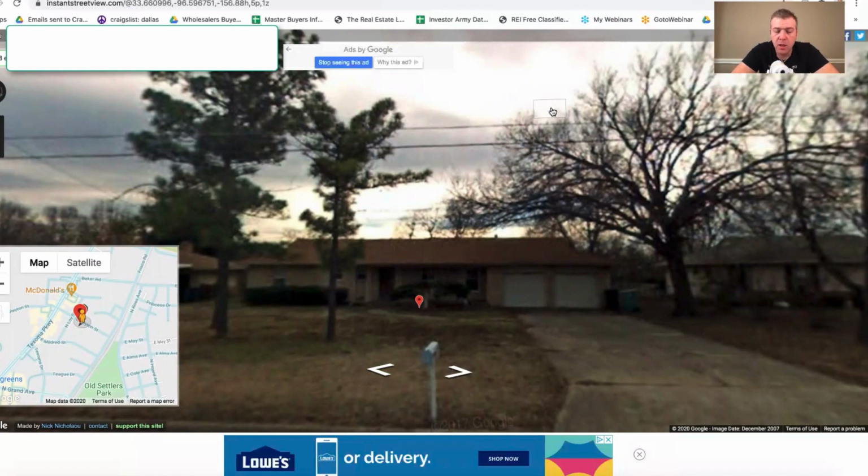So on this specific property, a bunch of people had come before me and they kept, from what that homeowner was saying, lowballing them. And I asked them, well, why do you think the house is worth what it is?